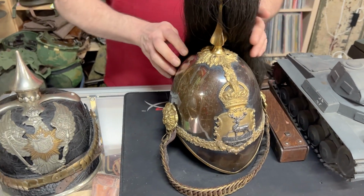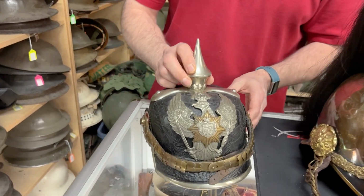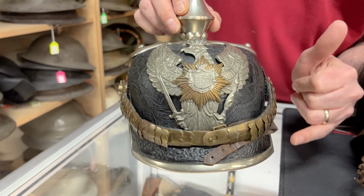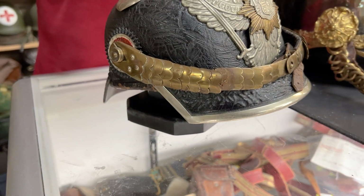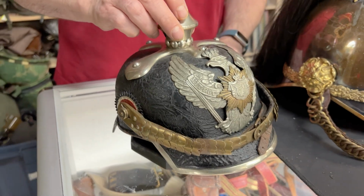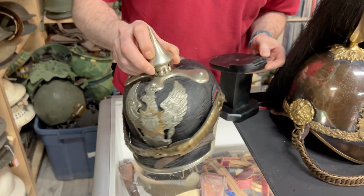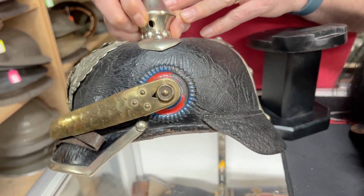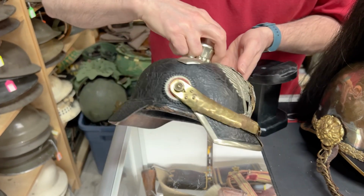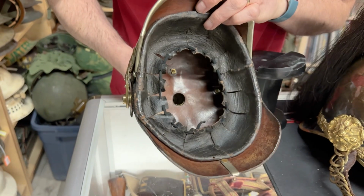And last but not least is this very nice Oldenburg Cavalry helmet. So it's Cavalry because of the square visor here. You can see on the plate with the Oldenburg state emblem. You get to the other side, you see the cockade for their state, and on the other side you see the nationality. This is really nice.